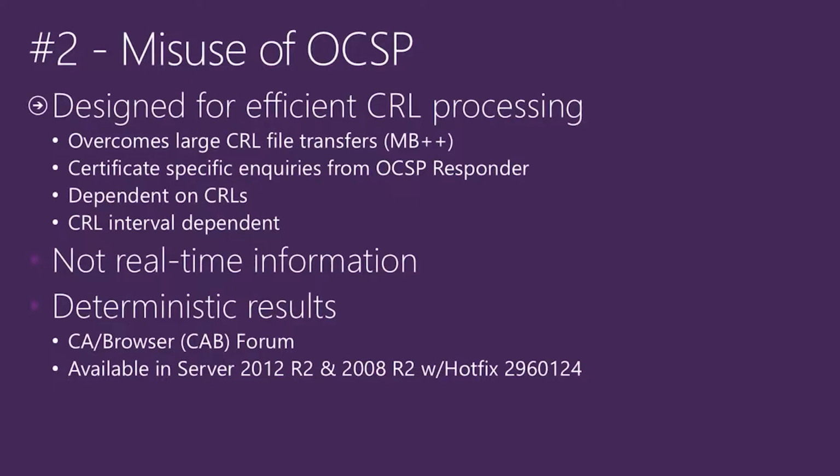But with OCSP, there is a hotfix that came out relatively recently that adds a deterministic value into that response. So now the responder will actually say, yes, it's been revoked, no, it has not been revoked, or I don't know about this. So if it says yes, it is a valid certificate, that means the CA has given information to the OCSP responder to say this certificate was issued and no, it has not been revoked. So now I have 3 states. So that is available via a hotfix.